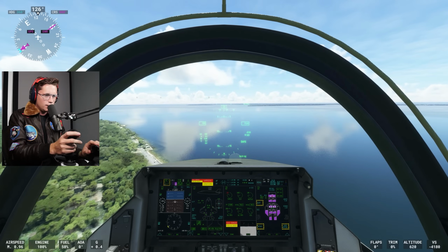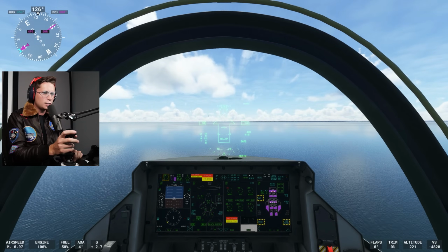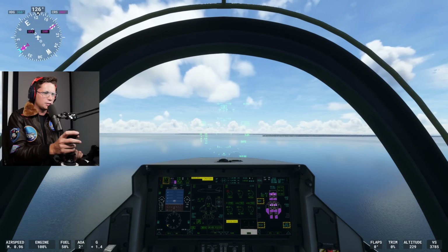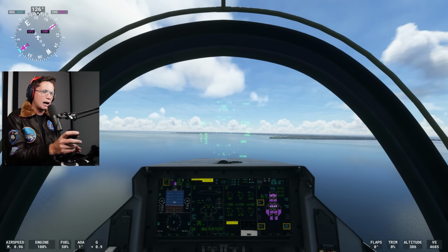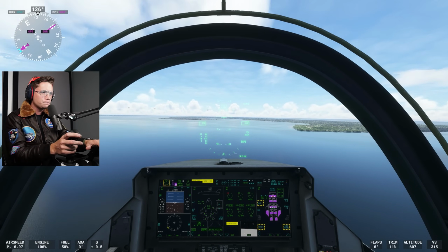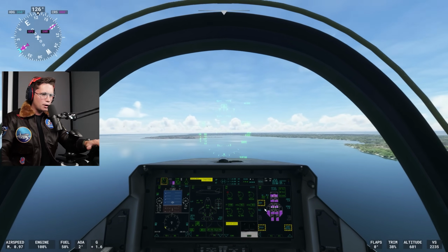Uh-oh. What do we got? Parking brake? What is happening? Oh, we should be good. Was it upset we were getting down towards the water or something? I'm not sure. I got this handled, all right, Jarvis. Maybe we trim up a little bit. We can just kind of cruise. It says parking brake.